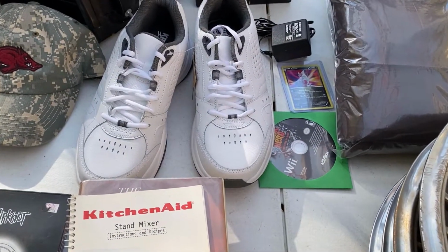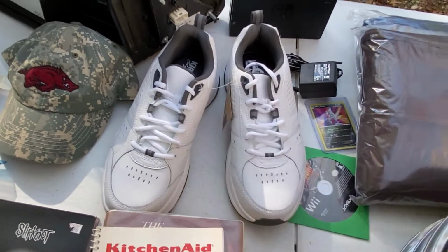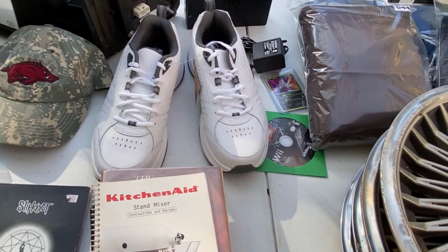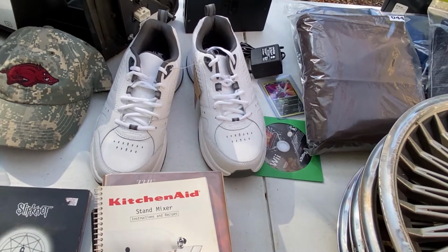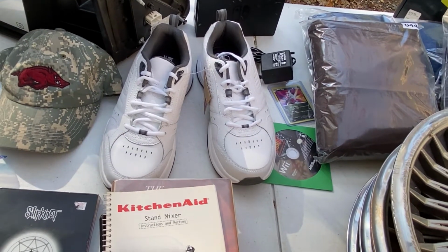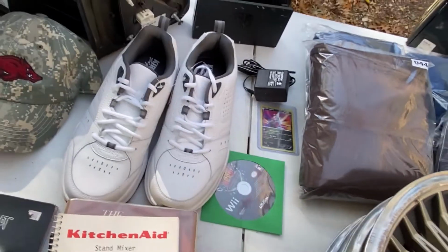These here, these Kirklands, this was one of the best buys I had this whole year. This pair is size 10. I probably had about 70 size 10 of these Kirkland white shoes that I picked up for $7 a piece. And this pair actually sold lower than any others. This pair went for $30.